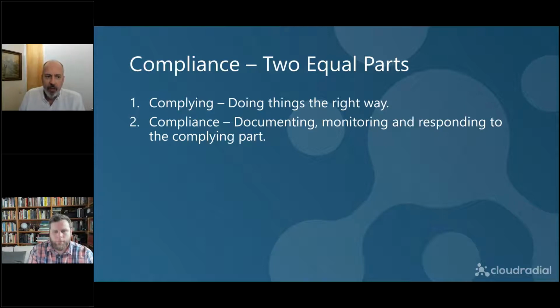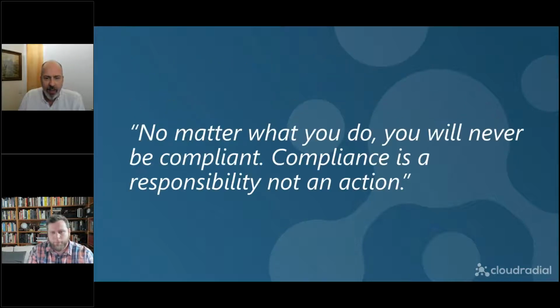And you do that by showing a compliance posture. So basically, no matter what you do, and this is important, you will never ever be compliant, because compliance is a responsibility, it's not an action. Putting antivirus on workstations does not make you compliant. Documenting systems does not make you compliant. Compliance is not a physical or a digital action, it's a process.